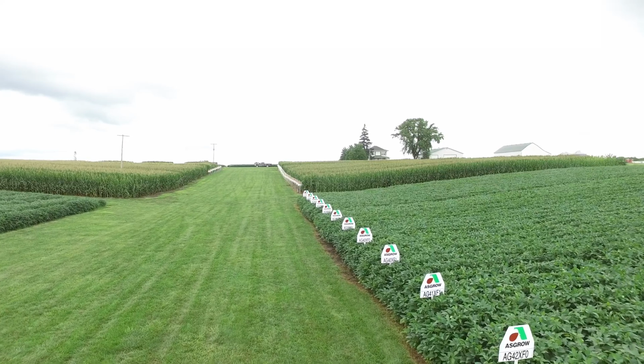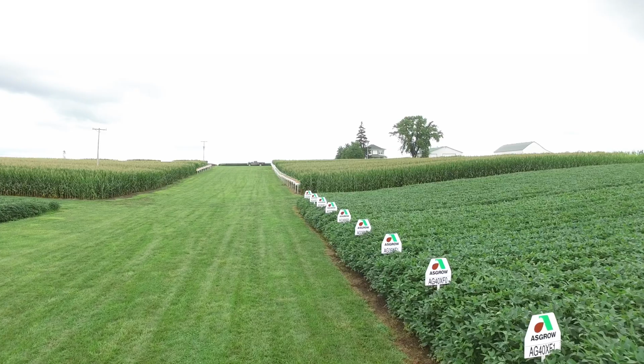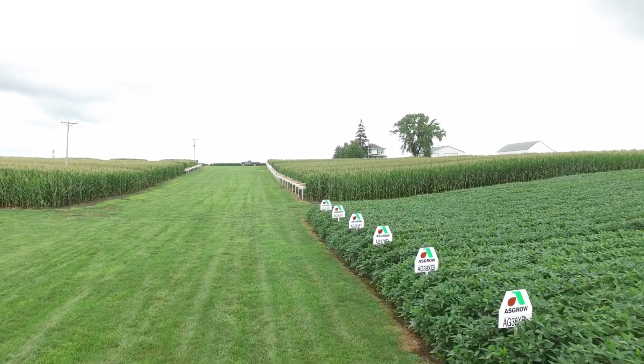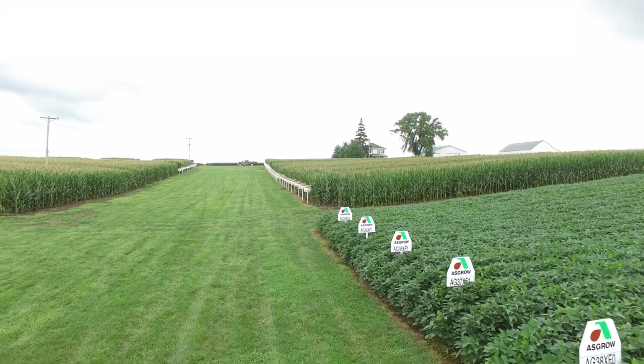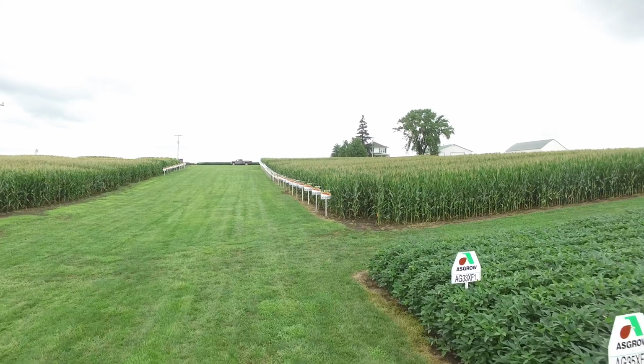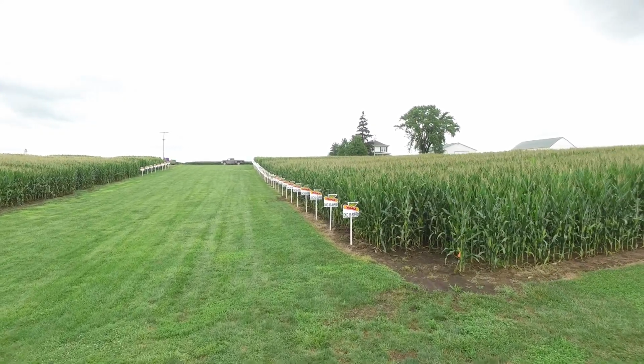The farm has deep, well-drained, productive soils capable of holding and supplying nutrients and water very well. Over the years, the site has expanded and currently houses over 100 acres of research looking at various new and emerging genetics, traits, chemistries, seed treatments, and agronomic trials.